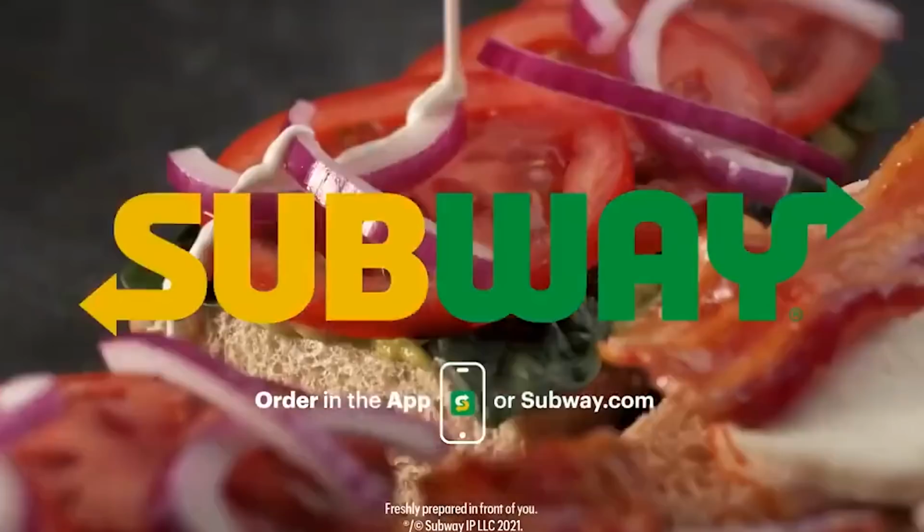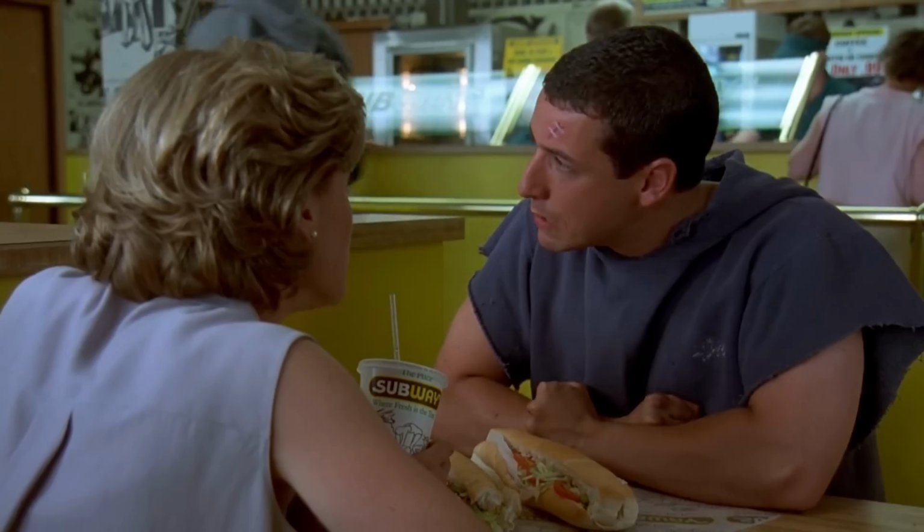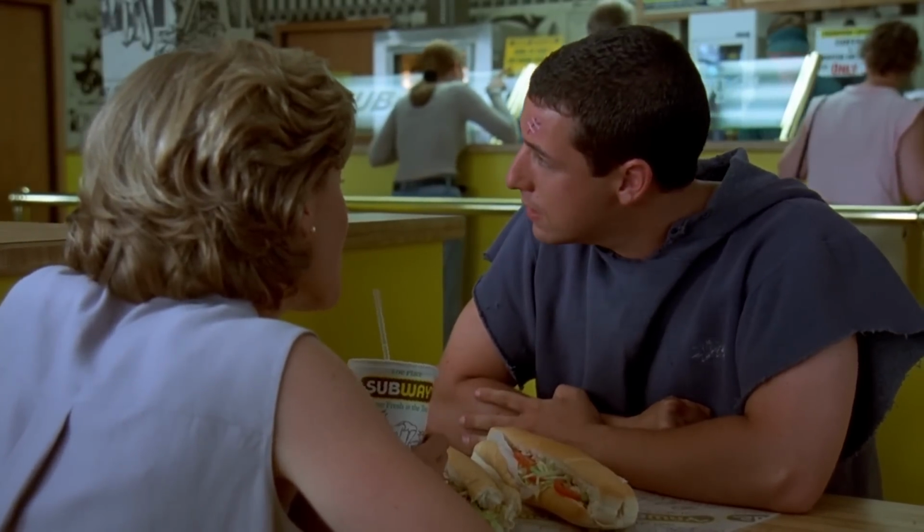If you head to Subway, you can famously eat fresh, but you'll also get stuffed, as these unhealthy subs on the menu are packed with calories and frightening chemicals.